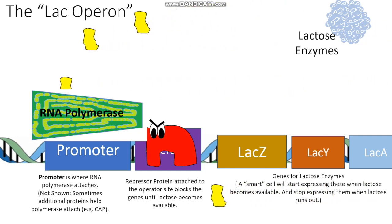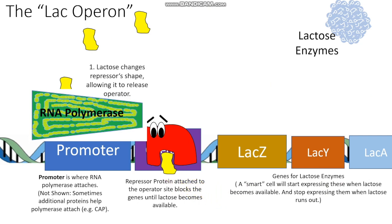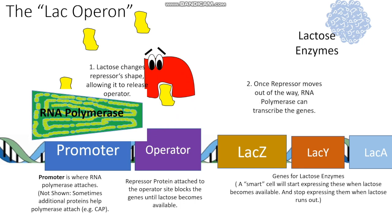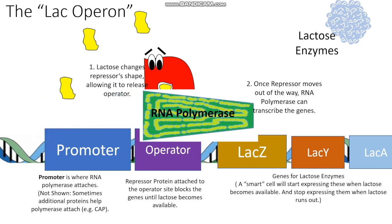So we'll have some lactose enter the cell. Those are these little yellow guys here. When lactose enters the cell, it's able to bind to the repressor protein and change its shape. And that allows the repressor protein to release from the operator site. And when that happens, the RNA polymerase is now no longer blocked, and it can transcribe the genes for digestion enzymes.